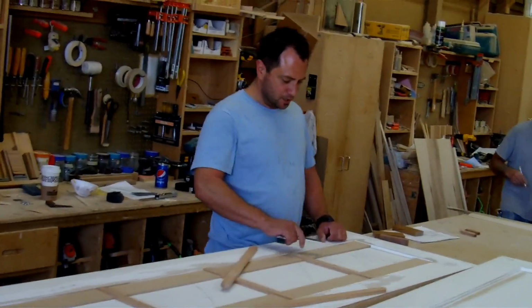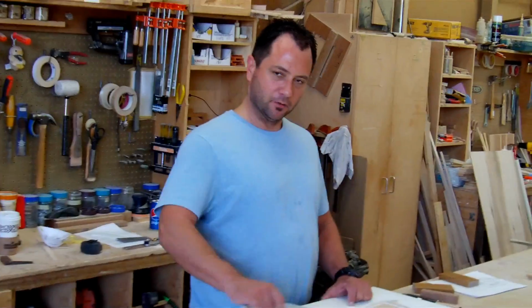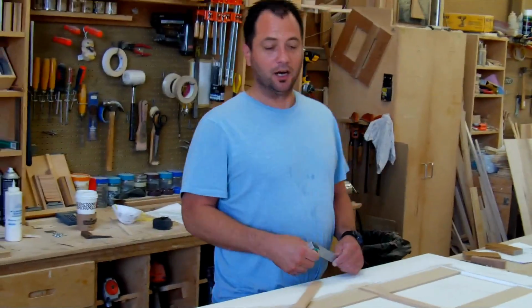If I want to sand something, I don't have to bend over to sand, but I can just, at this height right here, break the edges, etc. So I actually move them up and down a lot throughout the day.